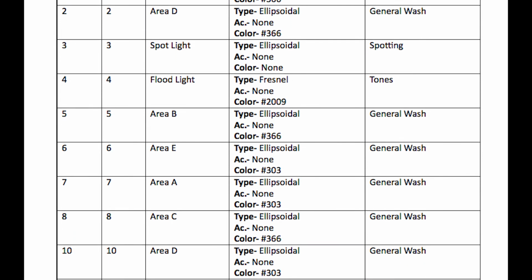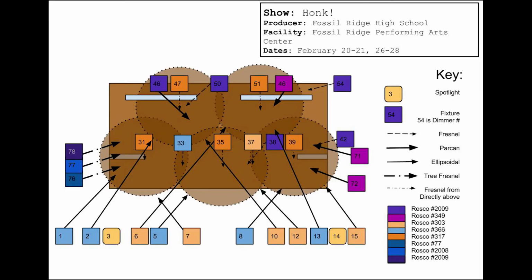I learned a lot through this light plot. I felt like my light plot itself was more professional looking than it was last year's. I was able to practice lighting in our full theater again after lighting in our black box.